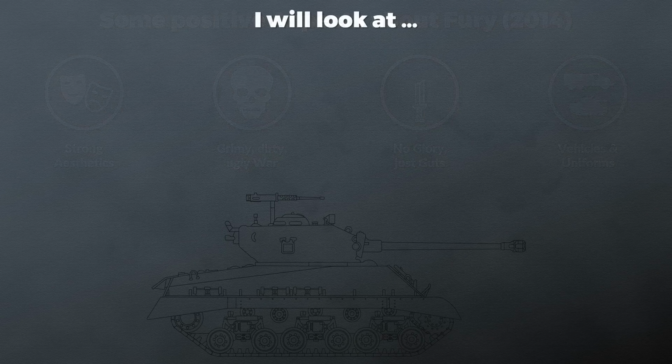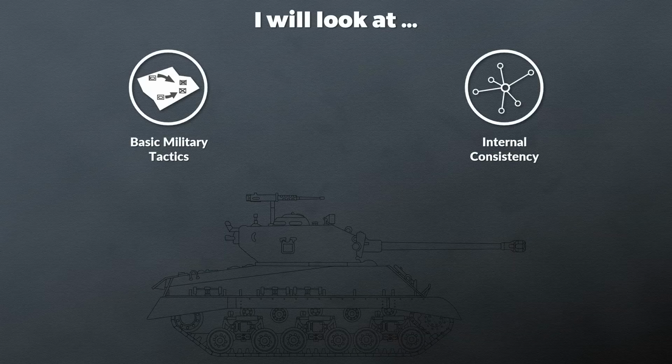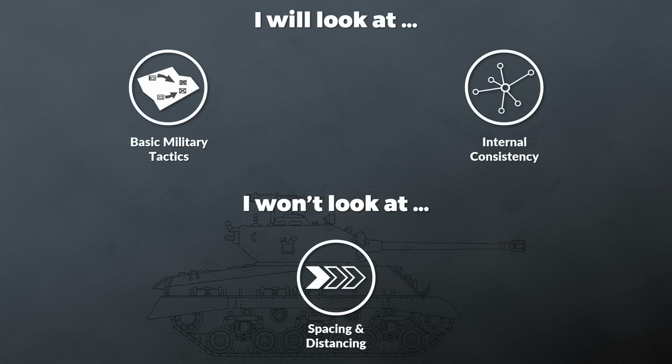Now, I won't be nitpicking about historical details, I will look mainly at basic military tactics and particularly its internal consistency in the movie itself. I will not talk about what I consider minor details with regards to fictional products like a movie or a game, namely the spacing and distances between vehicles. These are generally not historically accurate because you would see not much.